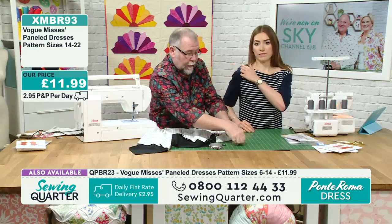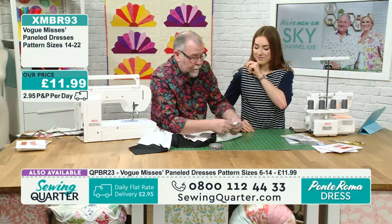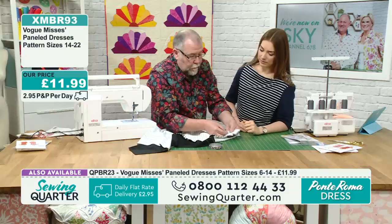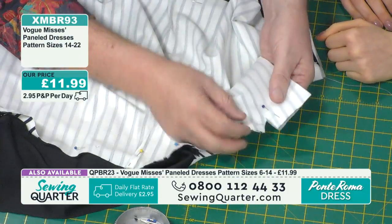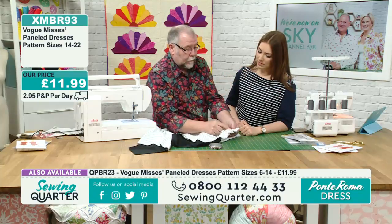This is the point of the neckline. Just in there, and you're going to sew it. The markings are on the pattern. You're going to sew along here to the point where the collar comes in. So if you wanted a narrower neckline, you could take this deeper in.